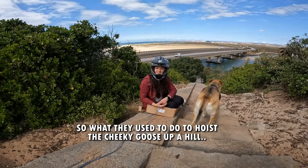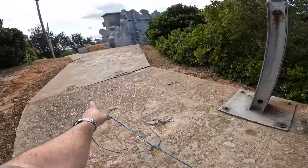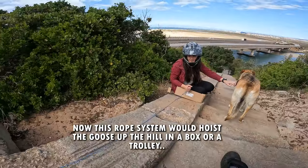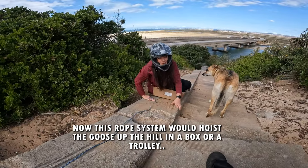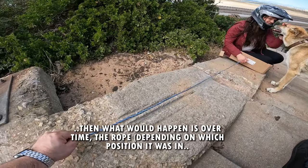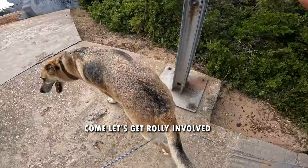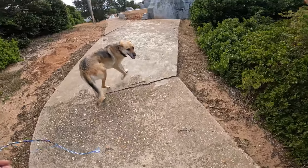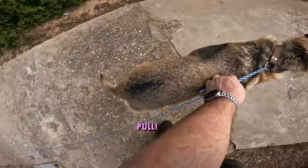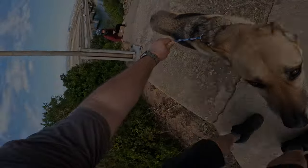So what they used to do to hoist the cheeky goose up a hill is they had a rope system like this. And over there was the two mounting points for the big winch. Now this rope system would hoist the goose up the hill in a box or a trolley. And then what would happen is over time the rope, depending on which position it was in, would wear away the marks. Come, let's get Rolly involved. Rolly, come. Let's drag the goose. This way. Apart from some mild embarrassment, no dogs were harmed in this demonstration.